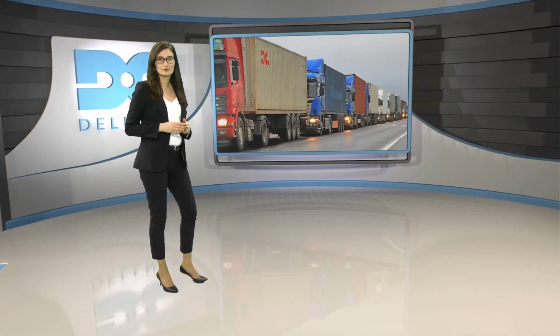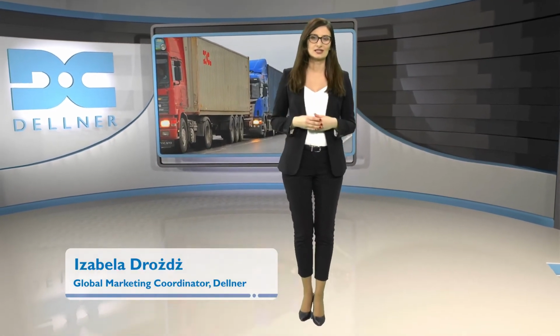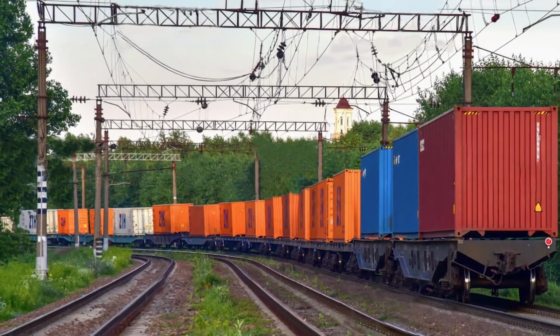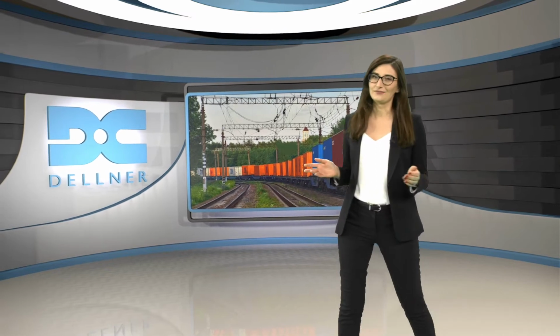Rising transport volumes, traffic jams on the roads, and climate change are some of the major issues that the world is currently struggling with. To meet these challenges, the railway sector must take on a larger share of the transport demands in the next few decades. How can this be accomplished? Why is it so important? And how will Dellner contribute to this process? We will answer these questions today during our broadcast, The World of Dellner Connections.